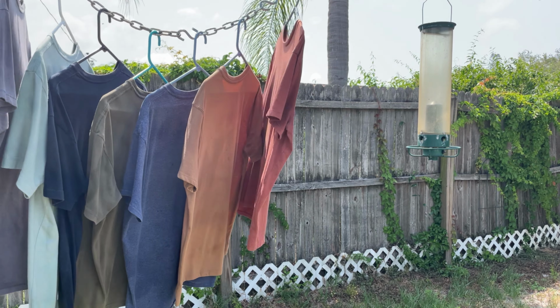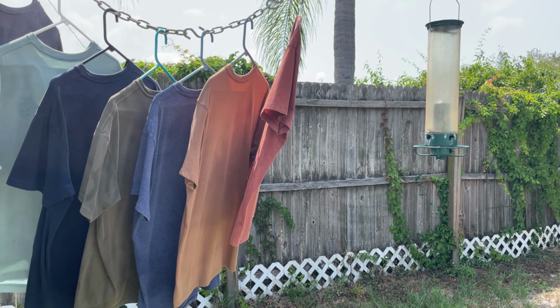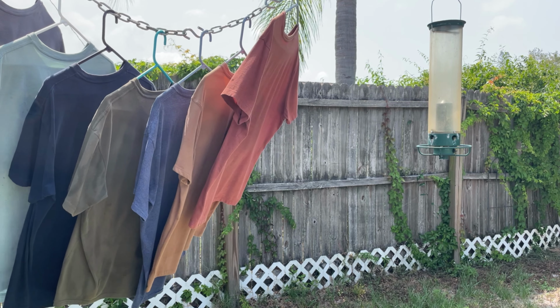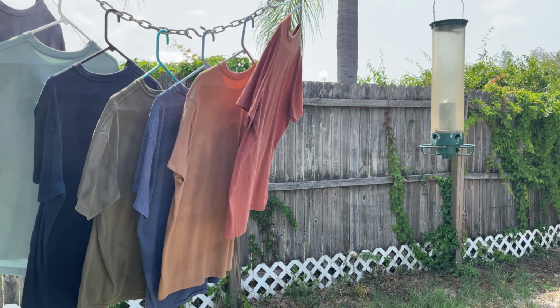All right, so that's it. That's the entire process. You can see these are already starting to dry. Florida sun and wind is hot, so inside of 20 minutes, these will be dry. And as I said, that protection will last through 3 or 4 washes. So you can wear the clothes as normal. It doesn't smell, you can't see it, but it acts as an effective tick barrier.